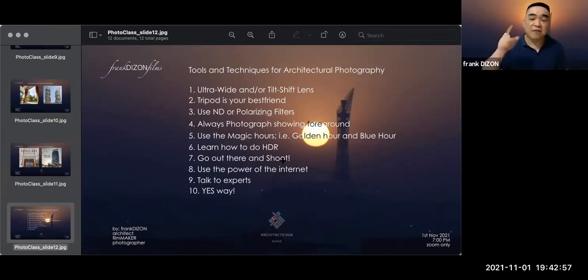And there are some more obscure things that you can't find on the internet, especially locally, like when people say, hey, Frank, does this particular building have security? I want to photograph. Of course, the internet cannot answer that. So you have to find a local expert to advise you on whether it's okay to shoot, or, like in Katara, if it's okay to shoot in the blue hour or whatever. Find an expert to answer your question.